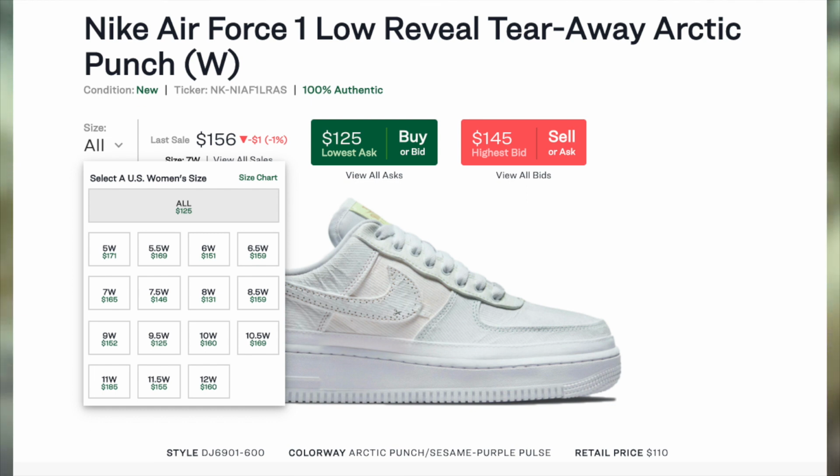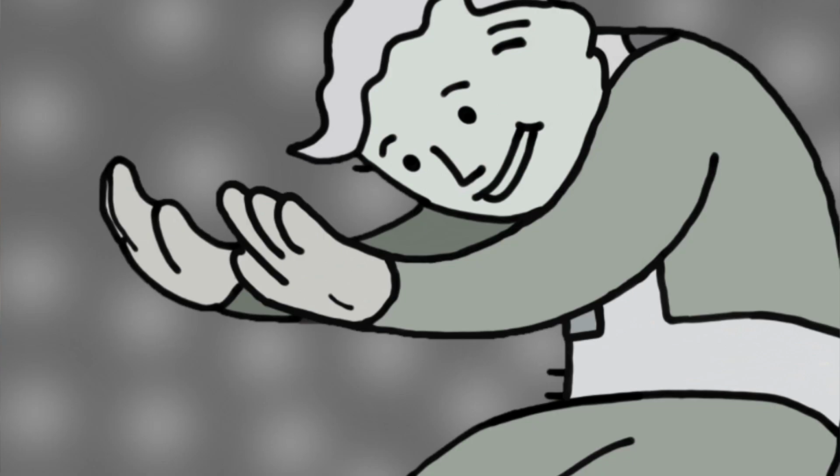They are also in women's sizing, so if anything, you might be able to make a little bit of lunch money off the smaller sizes, but nothing too notable anyway. You'll likely have to be somewhat patient when selling as well. Now, hold on a second. We're about to get to the good stuff, do not worry.